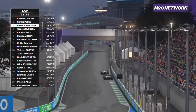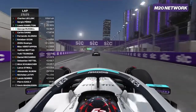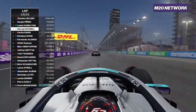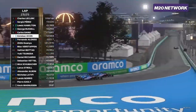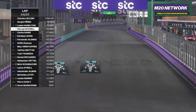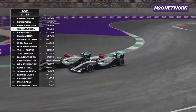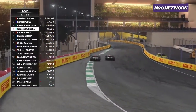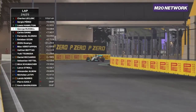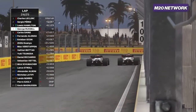Charles Leclerc comes up to 2 laps to go. George Russell though, he's looking to make a move on Lewis Hamilton. As the 2 Alpines go wheel to wheel, Russell trying to find a move. He goes down the inside this time of Lewis Hamilton. Hamilton's trying to keep the move going. Russell around the outside, he swoops. Into turn 3, now out of turn 3, heading up to turn 4.